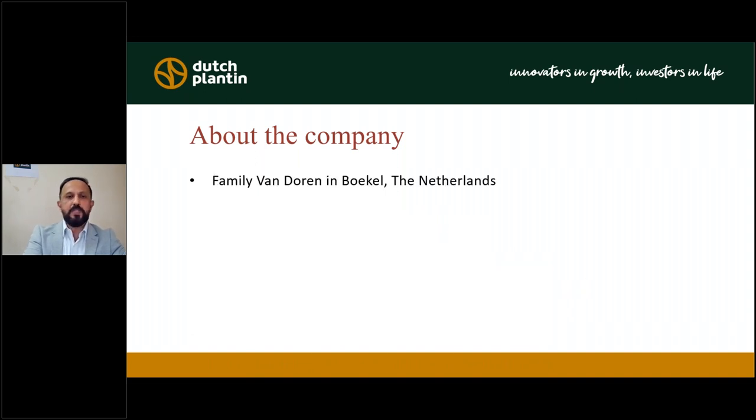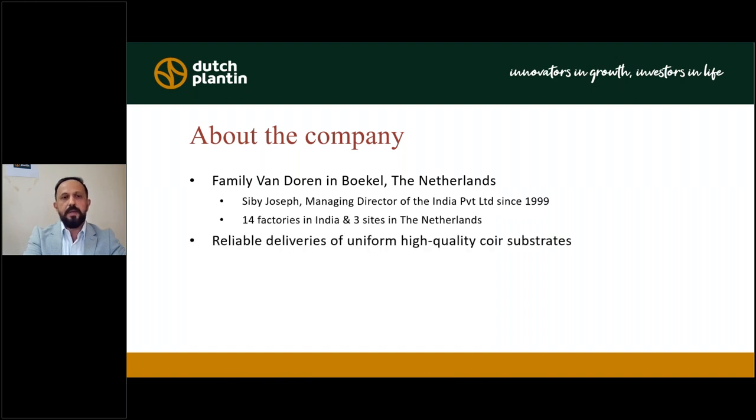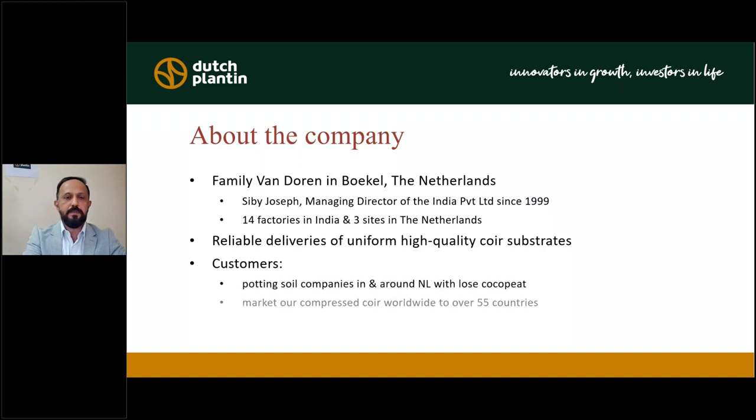And the company is owned by the Van Doren family in the Netherlands. We work with 14 factories in India, situated in the south of India to take maximum advantage of the climatic conditions. Coir is sun-dried, so we need a scattered profile. And we have three factories in the Netherlands to take care of the supply in Benelux and Europe. We focus on reliable, uniform quality substrates.